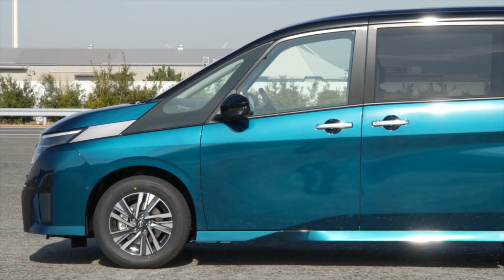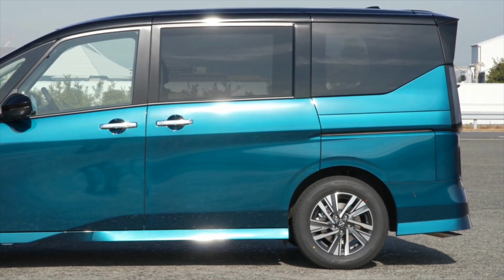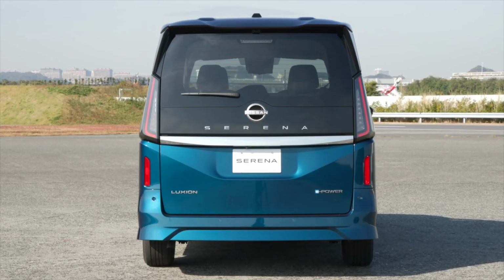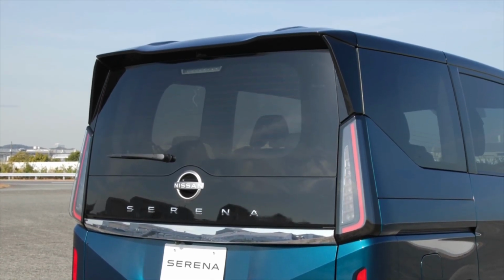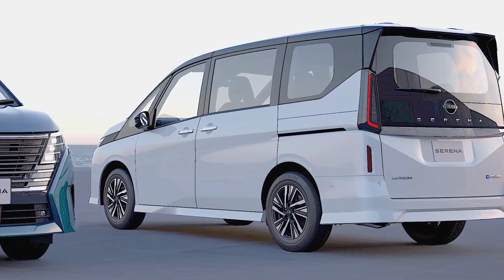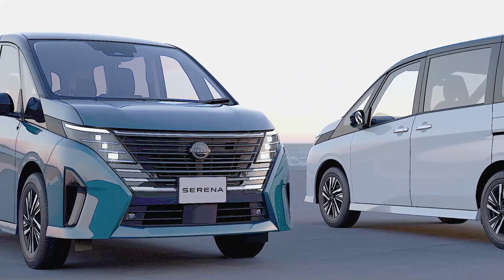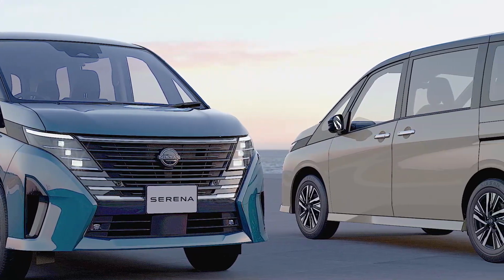shape of a minivan. As for the side lines, it looks elegant with 16-inch two-tone alloy wheels. The rear is vertical with a large rear spoiler. It comes with LED tail lights designed in a vertical line, connecting the tail lights on both sides with a chrome strip with the Serena model name on top and the Nissan logo.